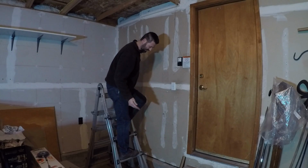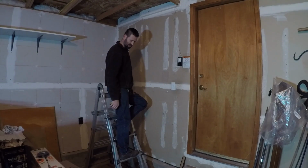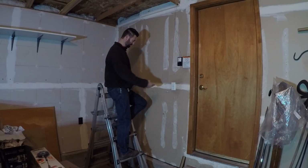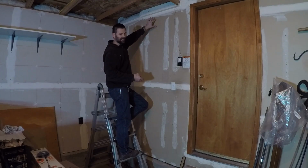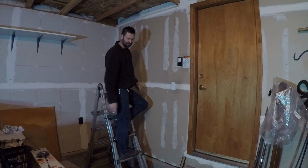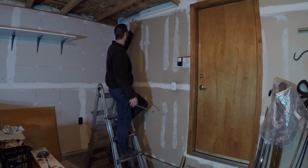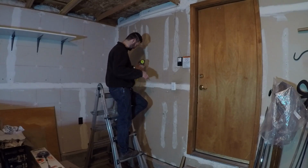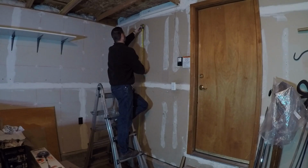Now the first bracket, they suggest between 90 and 96 inches off the ground. I think the idea of this system is you hit a button and your shelving goes way up high, so you can have access underneath it, park your lawnmower or whatever underneath it. So since I have way more than 96 inches, I think I'm going to put it at 96 inches.